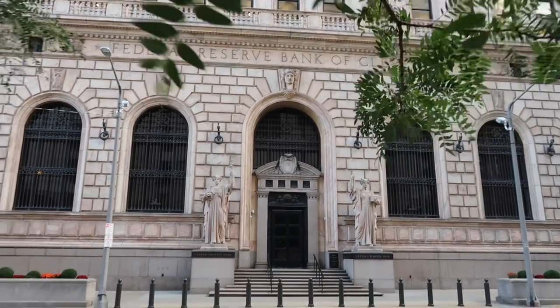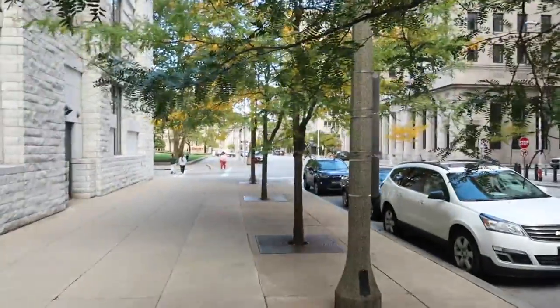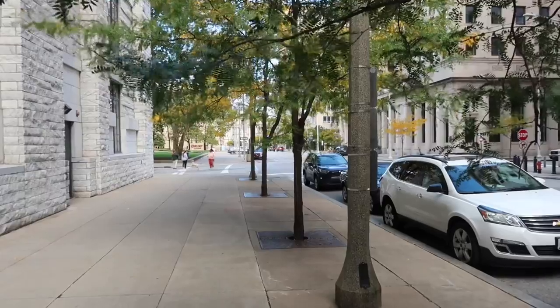Now back outside. Through these tree branches, there's a dog being walked. There's a couple dogs over there. They're barking at each other. Two dogs crossing the road.